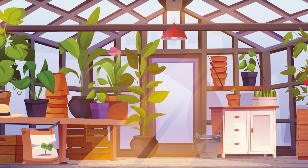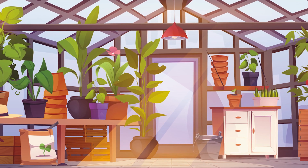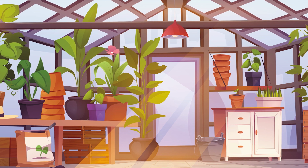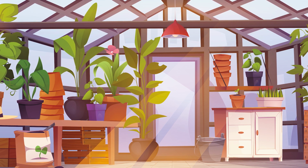Nice work, team. We've handled everything from yellow leaves to mushy succulents and even some pesky pests. You've cracked every plant care code the island could throw at you. It looks like we're finally nearing the end of this plant adventure. Hey, check it out. A greenhouse to keep nurturing the plants on the island. This journey was more than just about watering and sunlight. It was about learning some serious adulting skills.